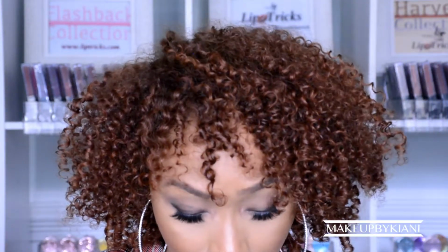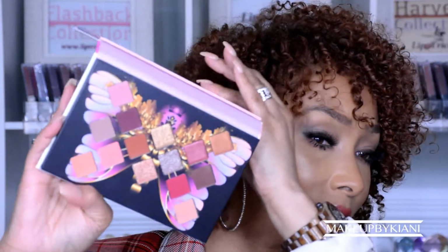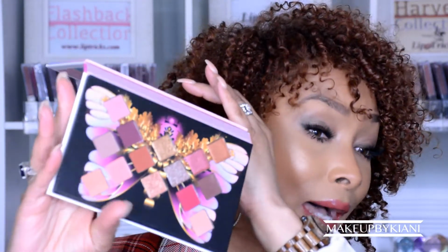The shades are absolutely stunning. It's in a beautiful butterfly mosaic. I just stuck with shades that I knew, if they do work, that I'm going to enjoy using, and this palette is small enough for me to travel with, so it came all the way home to the East Coast with me. Thanks so much to Mora Cosmetics for gifting that palette and that concealer.